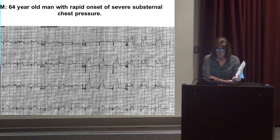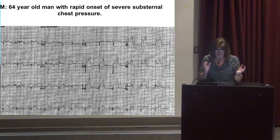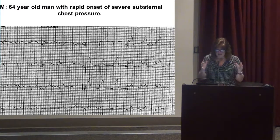Big MI. So it's not how tall the ST segments are that make it a big MI. Right? You see all these ST segments that are 5, 6 millimeters, like, whoa. It's not that. It's how many leads are involved that makes it a bigger MI, because the more leads involved, the more wall that's affected. So don't get so excited when the STs are so high. He's got a lot of leads involved, which means there's a lot of territory being affected. So this is a big anterior lateral MI.